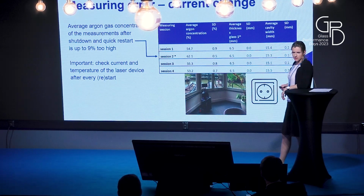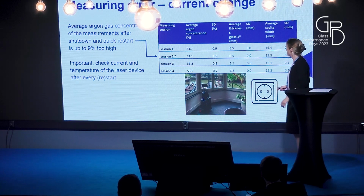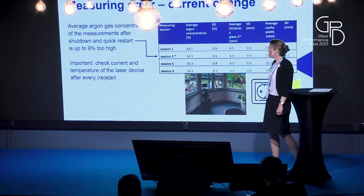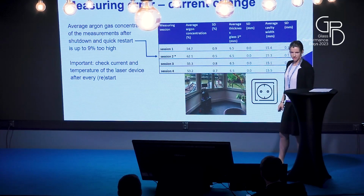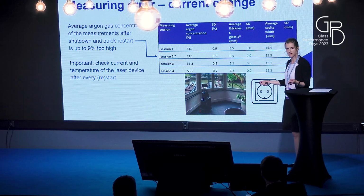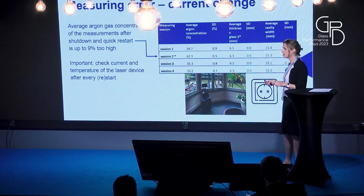So this is an example of one of the results that I show you. We measured one single IGU in a building, and we measured it multiple times. But after the first session, the machine shut down because of a lack of electricity. So then I thought, well, let's start again. Session number 2 is right after the shutdown. It was now connected to the grid, of course, because it needs electricity, but not checked and calibrated again. So just connected to the electricity and start measuring again.